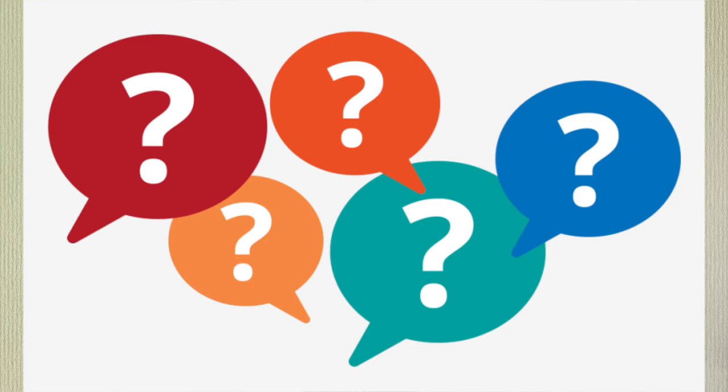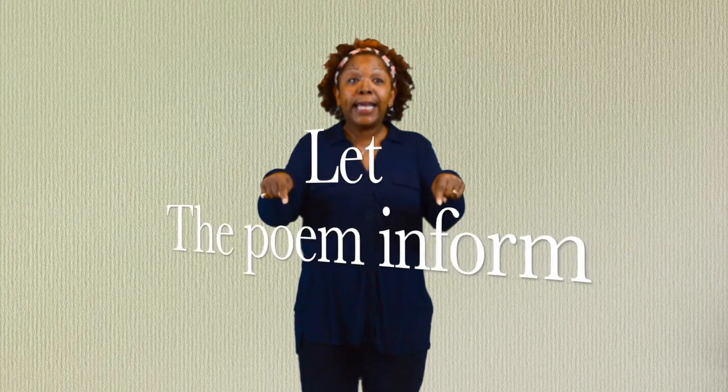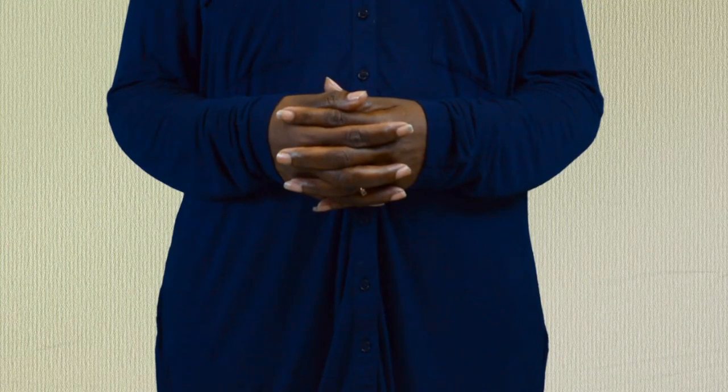Another question we get asked is, what do I do with my hands while I'm reciting? Keep it simple and keep it natural. Let the poem inform your movement. Remember, listen to the poem. It'll tell you what to do. If you have absolutely no idea what to do with your hands, the rule of thumb is this. Keep your arms bent with your elbows relaxed at your sides and your hands gently linked. From this position, you are ready to make natural movements whenever you need them.